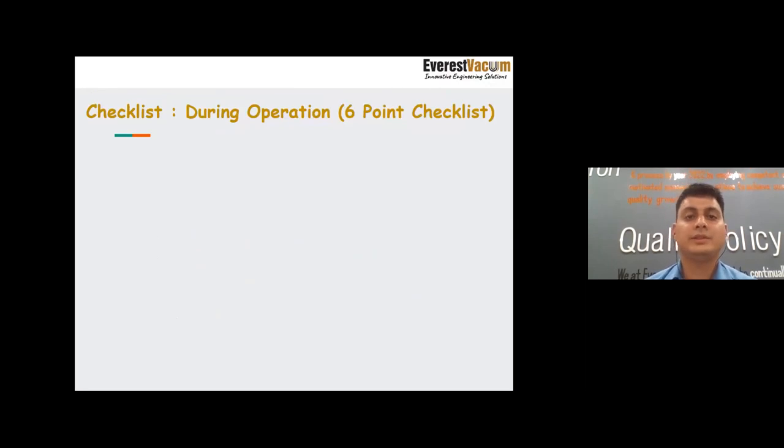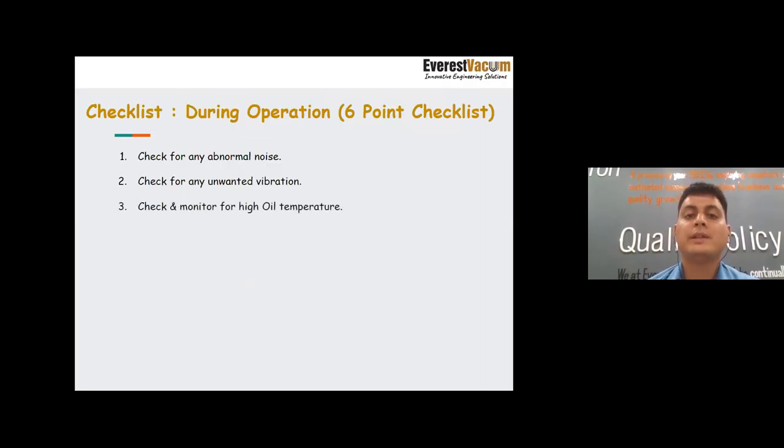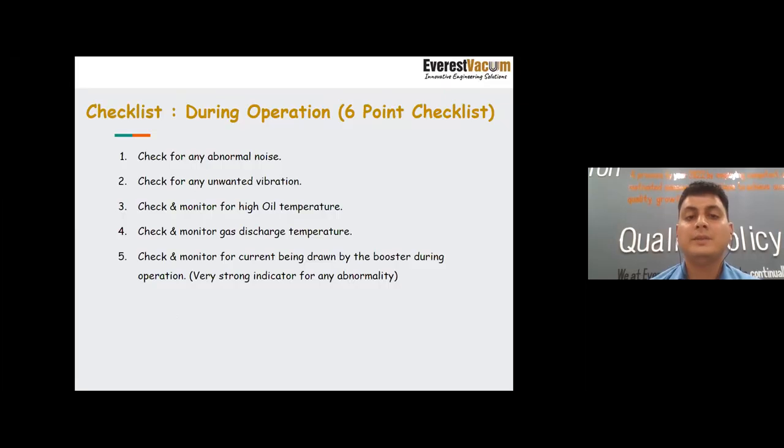Now this is the checklist during operation. It is a 6-point checklist. During operation, we need to check there shouldn't be any abnormal noise. There shouldn't be any unwanted vibration. We should be monitoring and checking the oil temperature as well as the gas discharge temperature. And one of the key parameters that needs to be checked and monitored is the current being drawn by the booster during operation. Because if there is an abnormal current being taken by the machine, then it is a very strong indicator that there is some abnormality happening inside the machine.